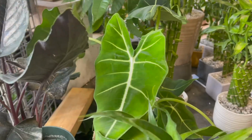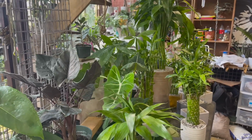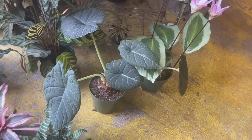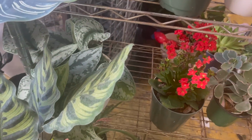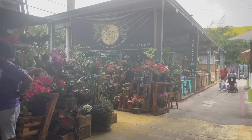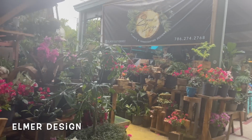This is really nice. Let me see if this has a name. There's an alocasia fried egg and some bamboo. We have an aglaonema down here. Alocasia maharani. That's Syndapsis pictus exotica. Really nice. So this looks really beautiful. It's called Elmer Design Plants and Handcrafted Designs.